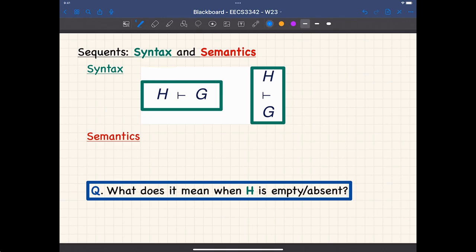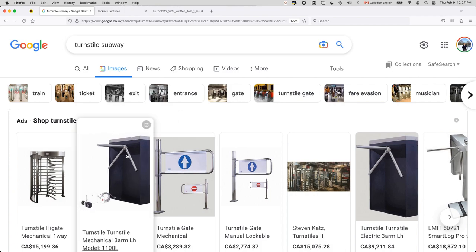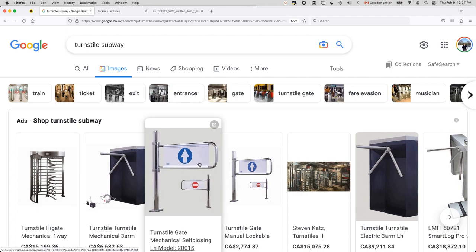Number one, have you guys seen this symbol before? Do you know what this symbol is called? Turnstile. And do you know the historical reason for turnstile? Just for what it's worth. Okay. I got something here. Have you guys ever passed a gate like this in the subway? It's called turnstile. Doesn't this look like the symbol? Kind of. That's why it's called turnstile.